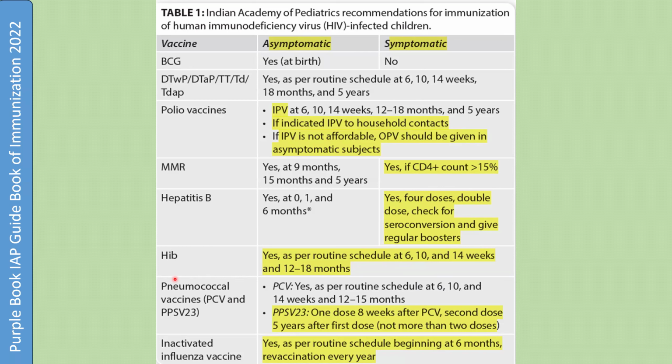PPSV 23, 1 dose 8 weeks after PCV, second dose 5 years after the first dose, but not more than 2 doses. Why don't you give more than 2 doses? Because it causes the antibody level to go down if you give a third dose. Okay.